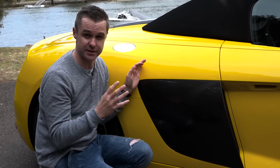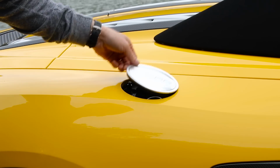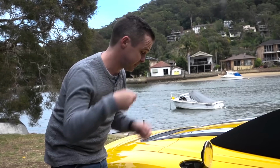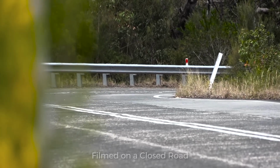I reckon that's pretty cool because it gives you a proper visual link to the coupe. And then here you've got the proper race style filler. It's not really a proper race style filler, but there's no cap, so you just pop it open and you're straight in. It's a cracker of an engine.